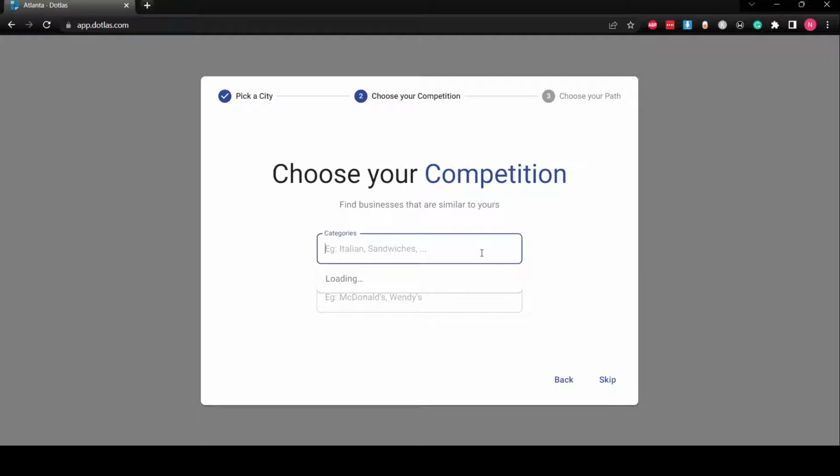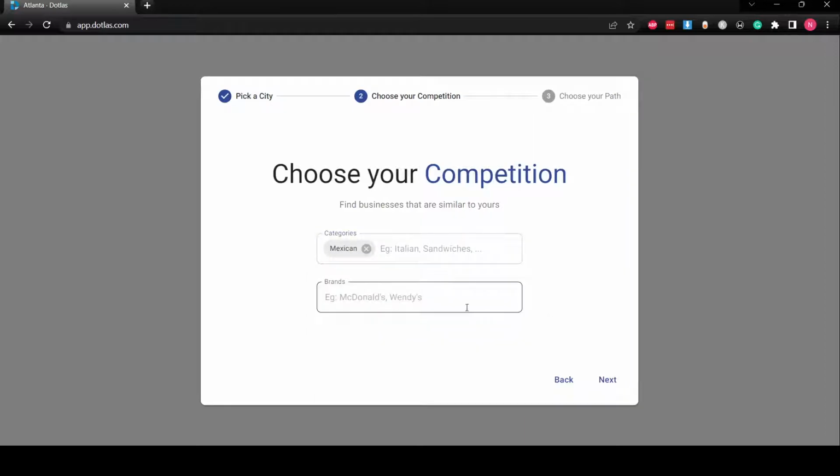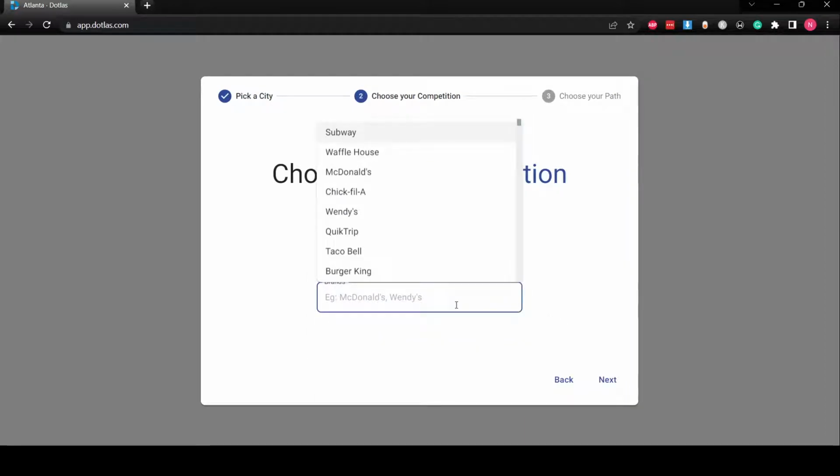Next, we'll be selecting the competition depending on your specific niche. So we have all kinds of similar businesses, so feel free to select whichever one is closest to yours. For the purposes of this demonstration, I'll use the Mexican. We also have the ability to select different types of competitors, specific competitors. And since we're going for Mexican, I'll go ahead and select Taco Bell.